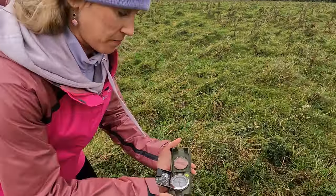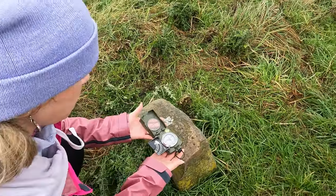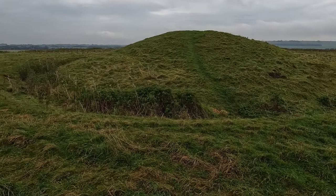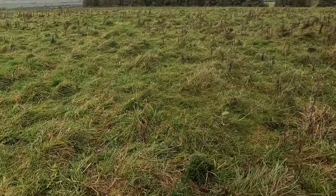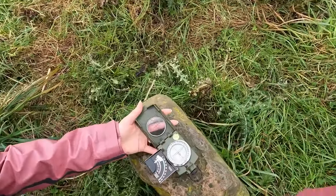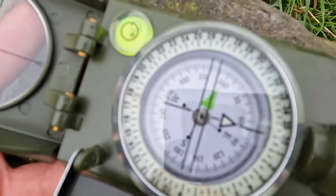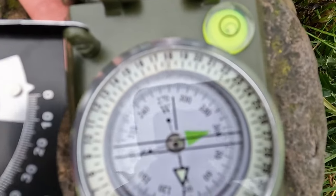There's this rock that may be an intentional marker, but we're not sure. We're gonna check the alignment. We've got this compass here. So we'll try to get it level. So we're facing north here. Get it level.